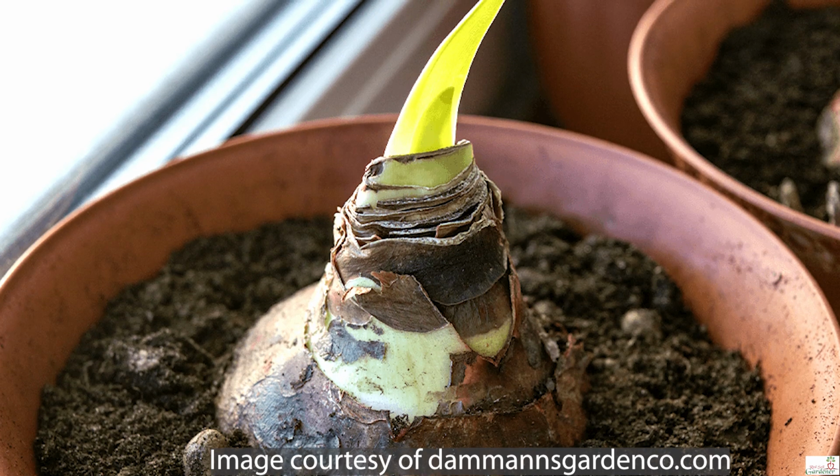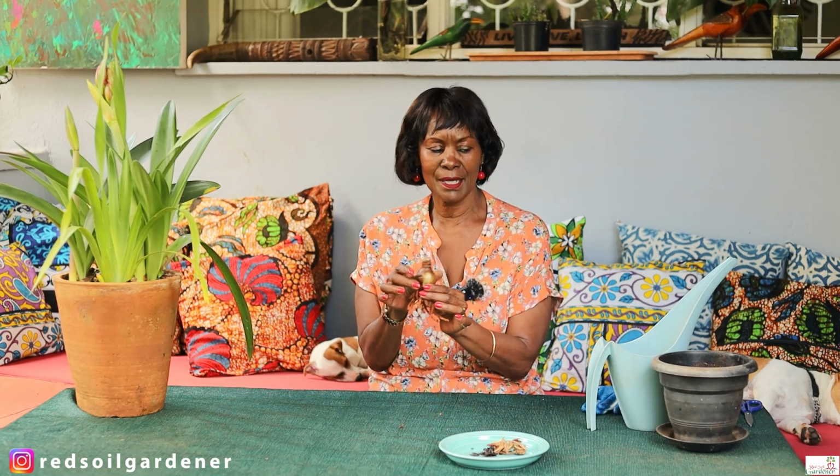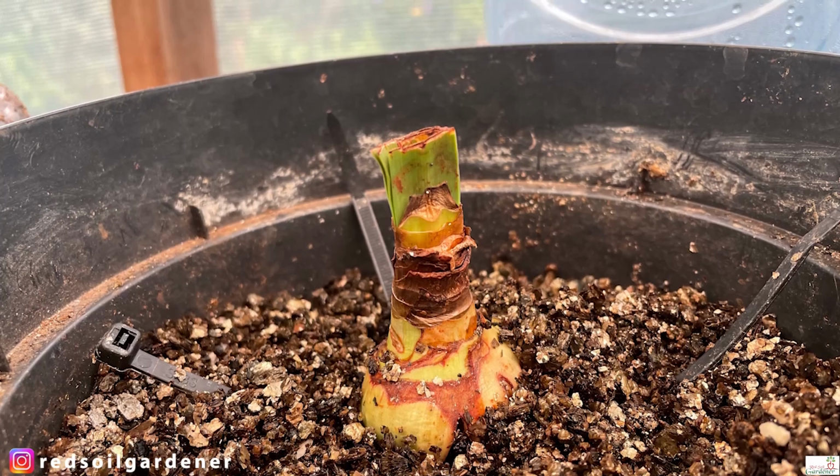The other thing is that if you do buy your Amaryllis plant in a pot, just make sure that the pot is not large, because the thing about Amaryllis bulbs is that they like to be pot bound, meaning that the pot should not be that big. If this is my Amaryllis bulb, usually it should be about an inch to the edge if the bulb is big.